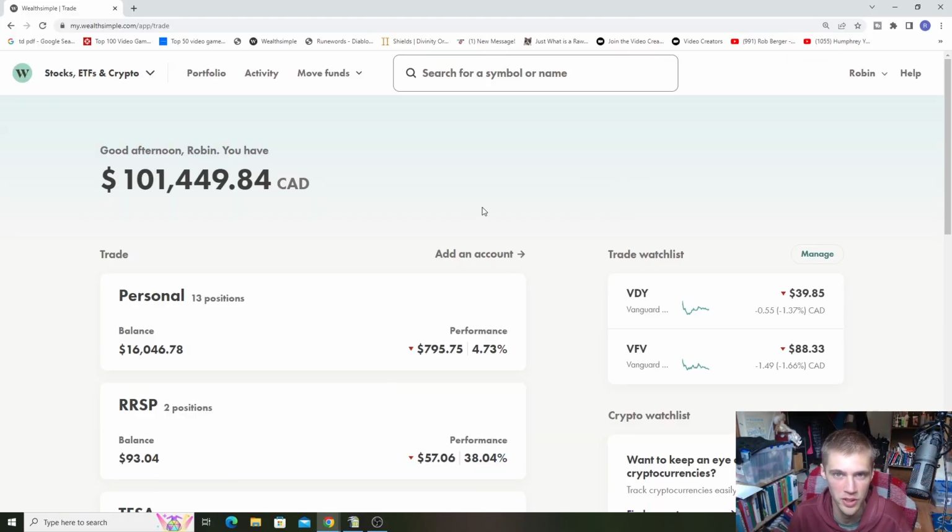Alright, so the first thing we're going to do here is a quick update of the whole entire portfolio on Wealthsimple Trade. We'll do a quick overview of both the accounts, and then we'll dive in and I'll give you guys a deep dive of each individual stock, and we'll take a peek at how everything has been going. So first of all, to start things off, it is Thursday, September 29th at 2 o'clock at the time of doing this video.